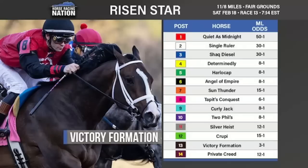All right, Matt, let's keep working down this field here. Let's talk about both the 8 and the 11. Tapit's Conquest is actually the second choice on the morning line at 6-1. There were a bunch of horses that could have been the second choice on this morning line. Tapit's Conquest, kind of a promising horse who just missed behind Determinedly in that good allowance race over the track recently. And number 11, Silver Heist, very lightly raced. He was a pretty good third in that race as well.